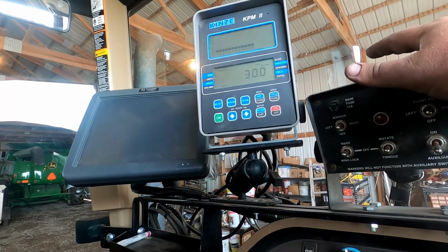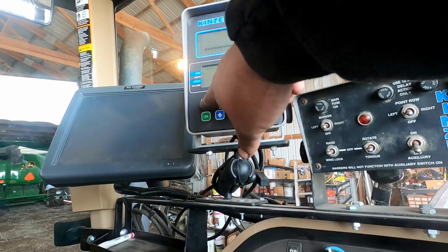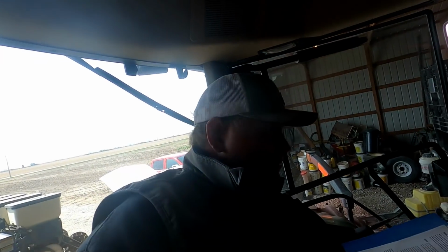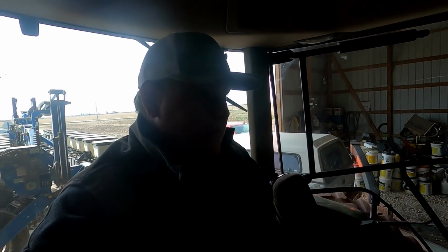Oh, okay. Row spacing 30. 15. Select. 15 minutes later, that might have fixed it.